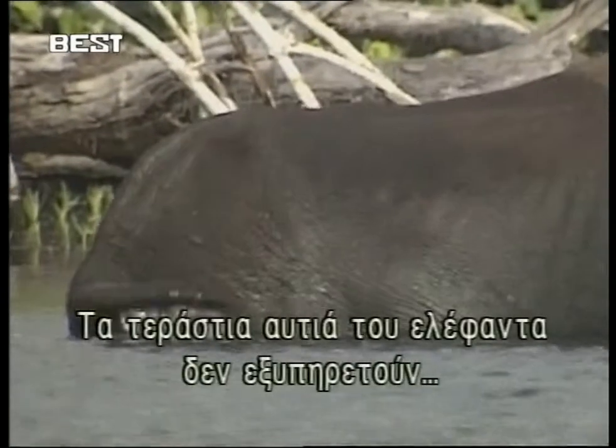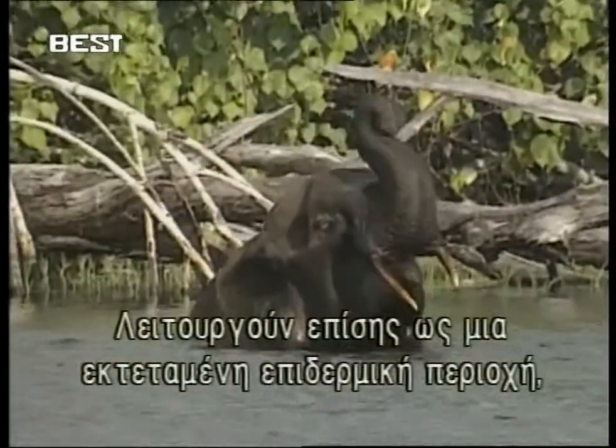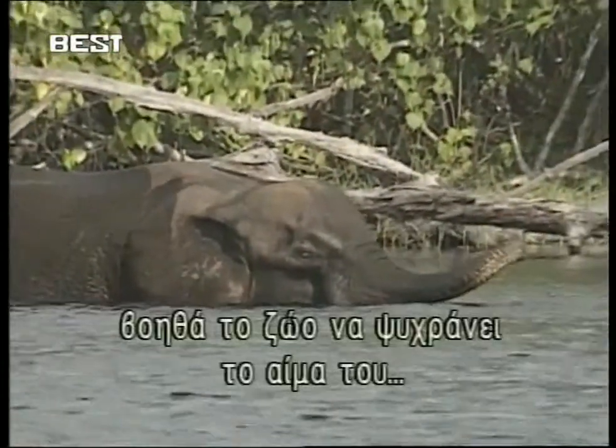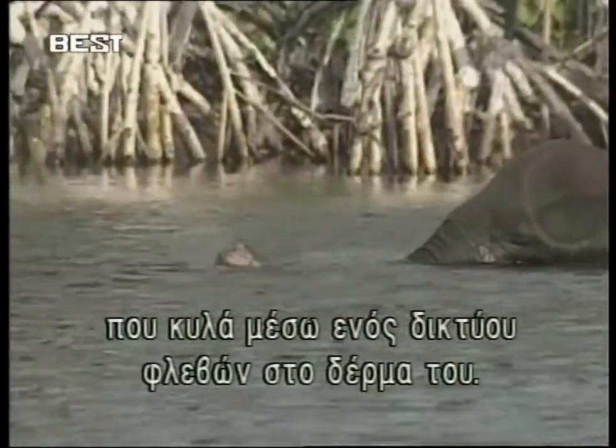The elephant's very large ears are not only for hearing, they also serve as an extensive surface area for losing body heat. Flapping its ears on still, hot days helps the animal cool the blood flowing through a network of veins on its hide.